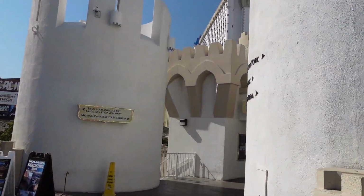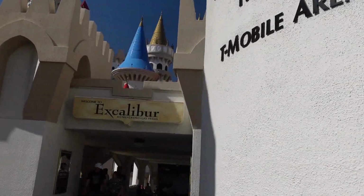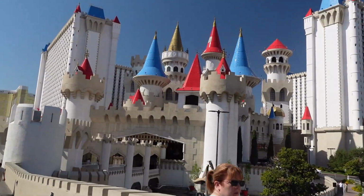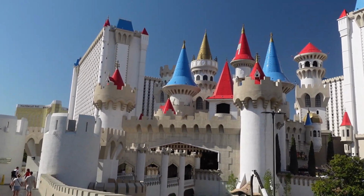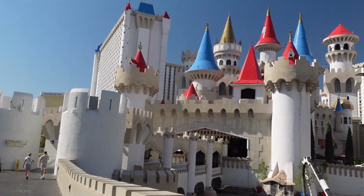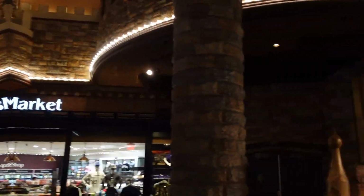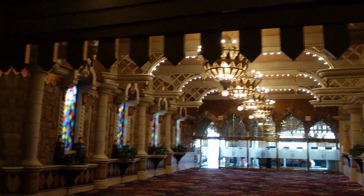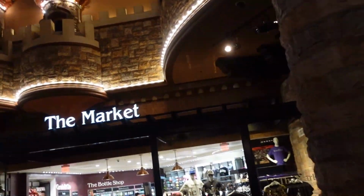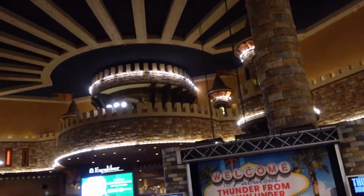It's called Excalibur. But that is crazy. Medieval looking. A fairy tale. There's a Sword in the Stone bar. I would love to explore this place a little more, but I am very limited on time.